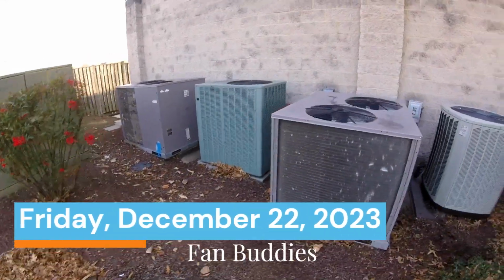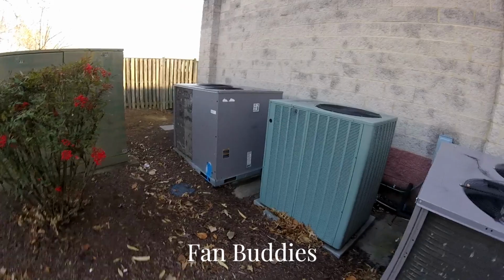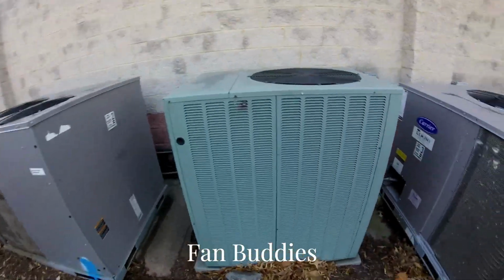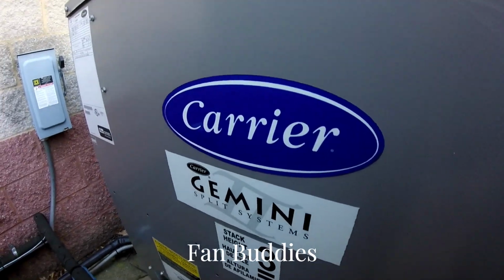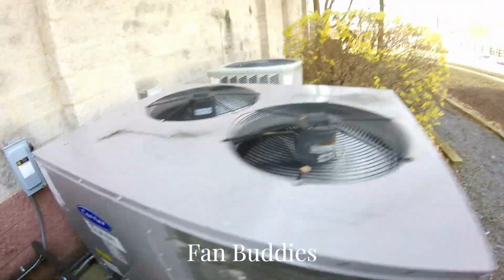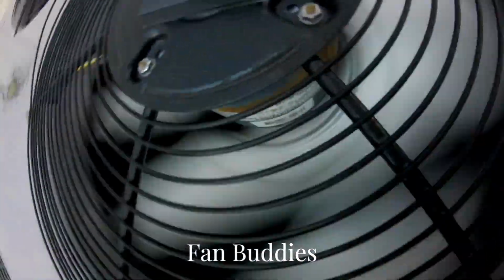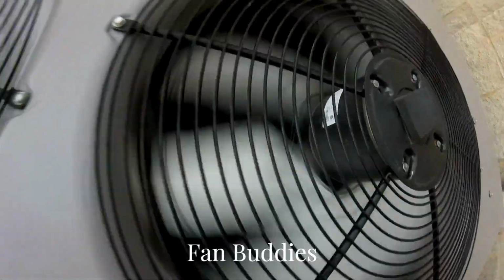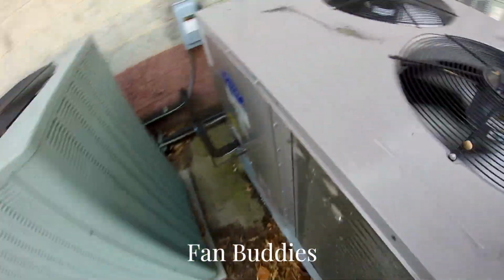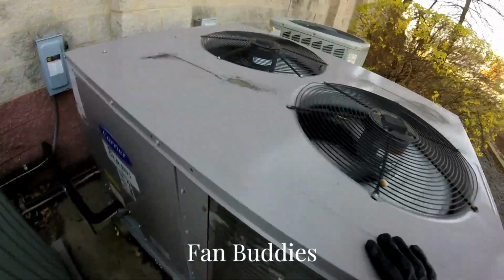Alright, so here we have two Carrier Geminis and a Ruud Achiever heat pump running. It's a Genteq fan motor. That's motor one, that's a Genteq. This is by US Motors.